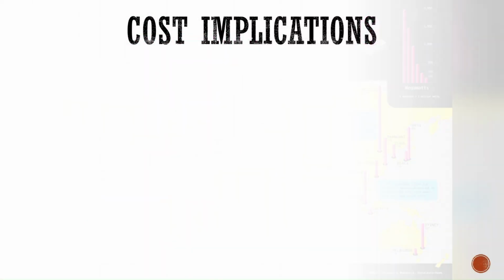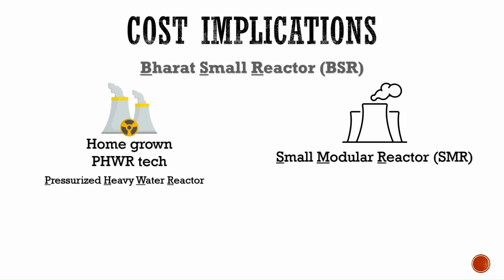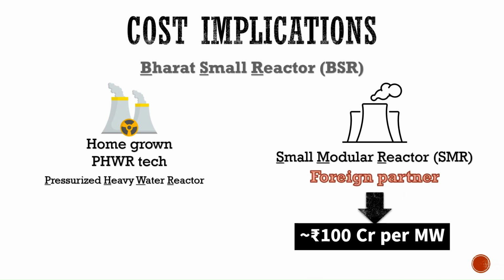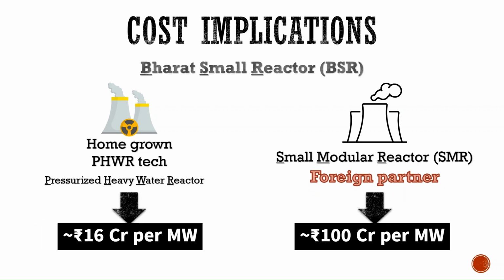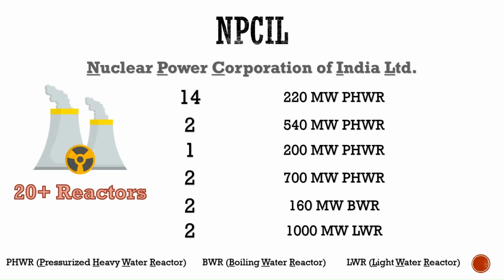From a cost standpoint also, use of homegrown PHWR tech to build BSR is advantageous because the cost for building SMR in collaboration with foreign players could go to around 100 crore rupees per megawatt. With homegrown PHWR tech, however, only 16 crore rupees per megawatt, 6 times less expensive. NPCIL is well versed in operating these reactors. Of the 24 nuclear power plants it operates, 14 are 220 megawatt PHWRs or future Bharat Small Reactors.